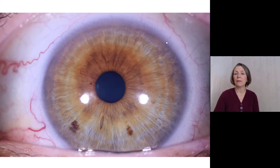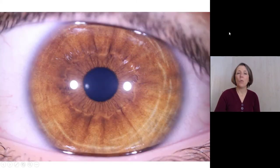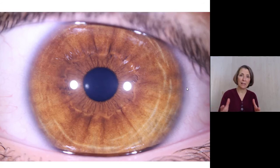Now let's do a little what if. What if we had a grandparent who had poor circulation and had the circulatory ring? This grandparent doesn't do anything to protect their health or improve their health, and they pass this same marking down to the parent. The parent doesn't want the same health issues the grandparent had, so this parent takes action.